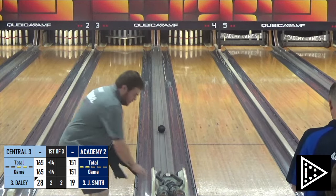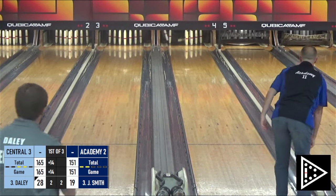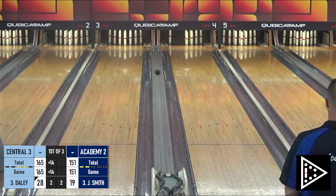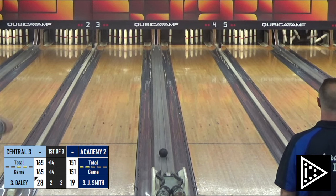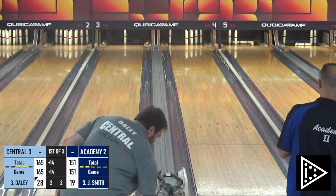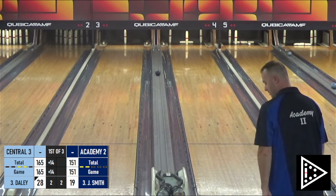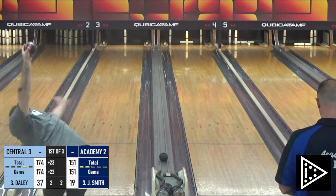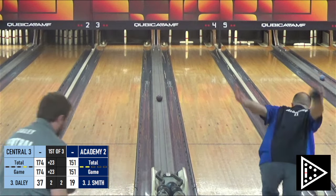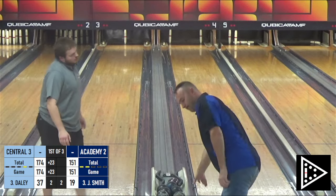So Academy 2 picks up that mark, so it is a true 14-pin advantage. Joe Smith out to the left. Daley has had 345 in his first 2 weeks of competition. That's a thunderous hit, leaving the kingpin. That's a 9 on the spare. Smith double miss, 3 pins left standing. Daley left of center. Got the job done on the fill, but couldn't chain it together. 8 and a 9.